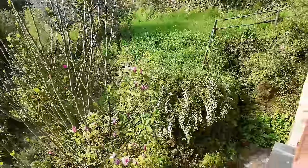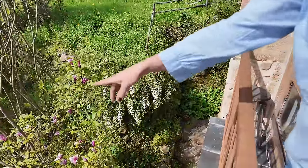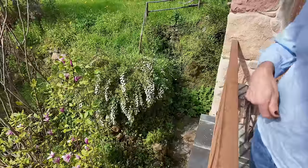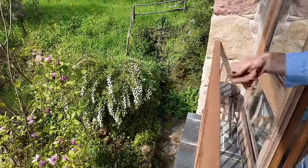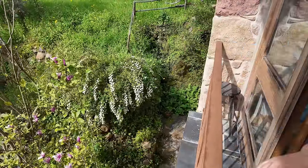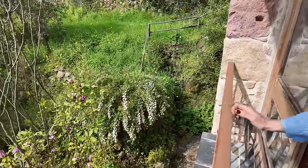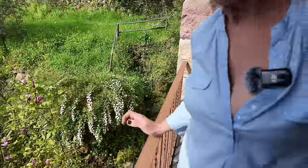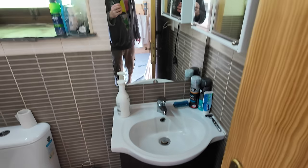But I can't remember the right name for it. And then there's a series of gullies, which we'll see as we do the garden tour. And they come from the water mine. Yes. Just to get rid of the excess water coming down the mountain, and to irrigate the bottom terraces. Okay, I'll just quickly show this bathroom. It's just a little shower room.